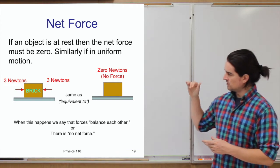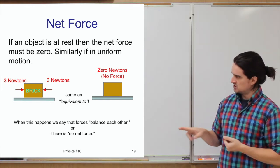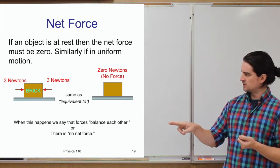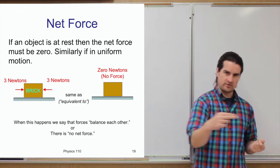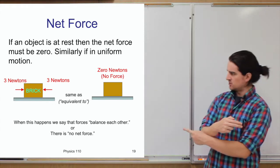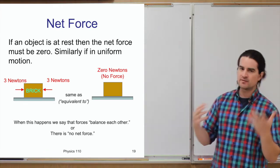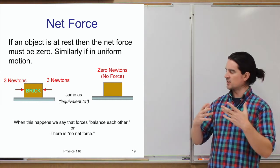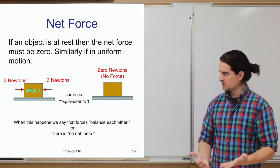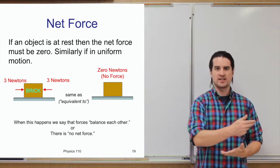So as an example, if you imagine that there's a brick sitting on a table or a surface of some kind, and maybe you take your right hand and you push along that brick a little bit, you push with 3 newtons of force. Someone else comes along and they push with a bit more force in the same direction, right? So maybe they push with 5 newtons of force. Same direction though. So this idea of a net force or a total force is to say that those two forces, since they're in the same direction, are going to essentially just add together to be equivalent to an 8 newton force pushing in that same direction.